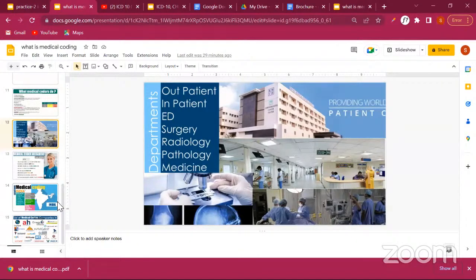Once you get into the outpatient, if you develop an interest, then you can go into the inpatient. Inpatient coding is slightly different and it requires a fair amount of understanding of anatomy and physiology. So unless you work in the outpatient coding department for some years, and gain that kind of experience, you can go into inpatient coding. And then emergency department coding is also part of the outpatient.